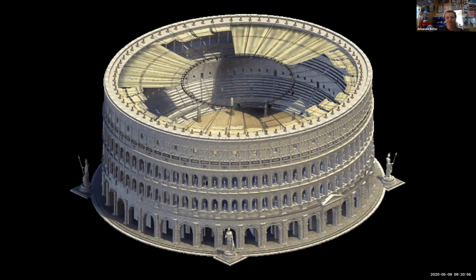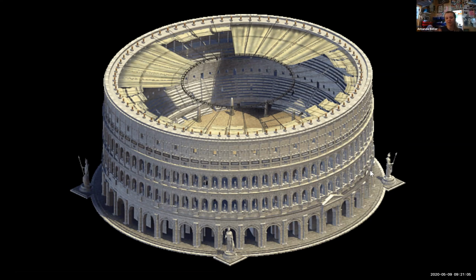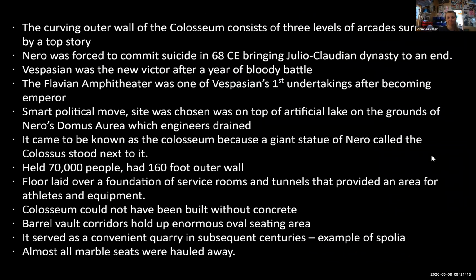It was only possible because of concrete. Remember, it had the different orders on the layers here. So the Doric, Ionic, Corinthian, and then the Velarium was the sail across the top. And then it becomes spolia later on. And so most of the marble from the seats has been taken. So Vespasian was the emperor who did this, who gave this back.